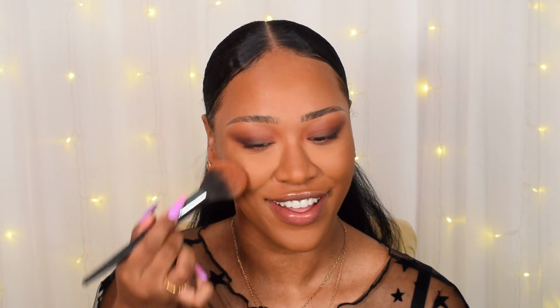Oh my god, it's sticking because I'm sweating. Nice shade, really nice shade for me actually. Yeah, that's adding a nice bronze. I'm gonna take my palette Paradise Glow, my collaboration with Revolution, and I'm gonna go into Tropical Queen, which is the orangey blusher in here. And I'm just gonna blush my cheeks a little bit.